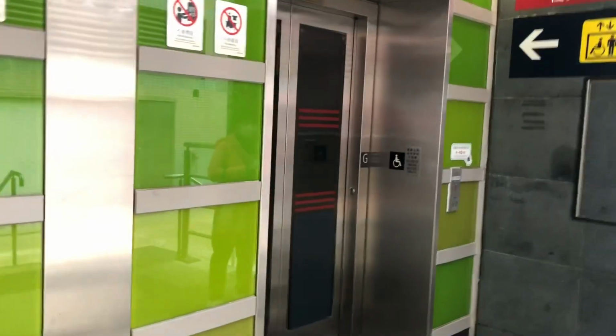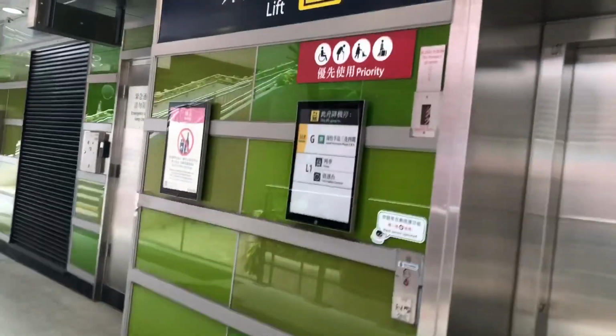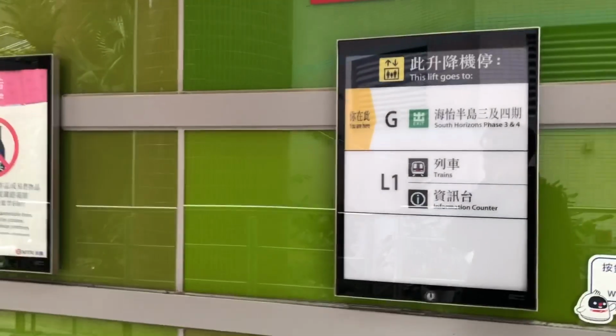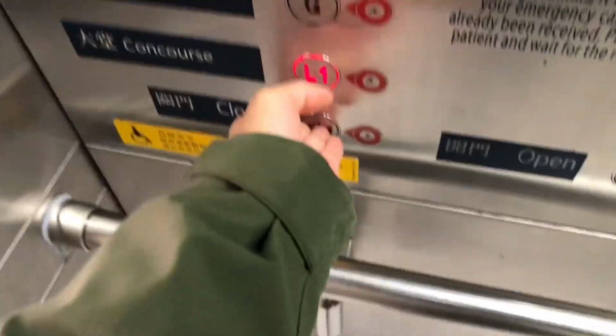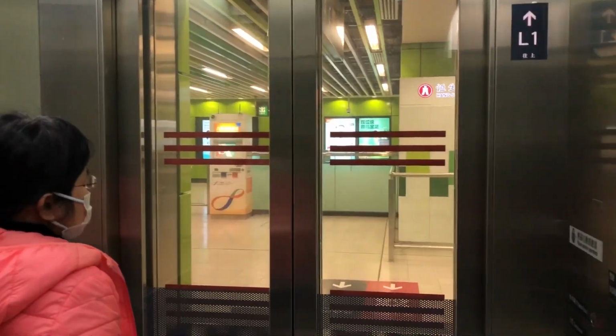But this lift should be coming up. This guy is literally not moving, so I don't know why, but South Horizons Phase 3 and Phase 4. Now, South Horizons is a very, very huge building area, so not going to walk through the whole estate. It's not part of the station. Let's head down to the station. We don't need to film the lift, so let's just get down. And here we are.